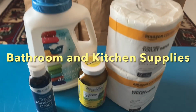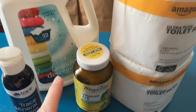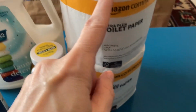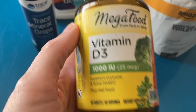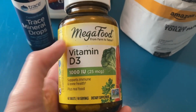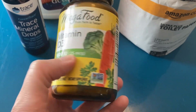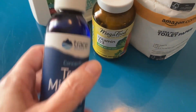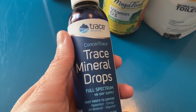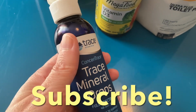Let's look at the bathroom and kitchen supplies. We've got some detergent, 2 rolls of Amazon toilet paper. I couldn't believe they had this at the food pantry. Some vitamin D supplements. It's really nice. And then I couldn't believe they had this either. These are trace mineral drops.